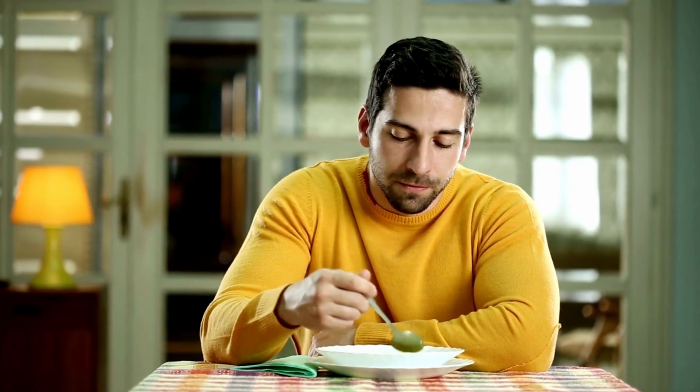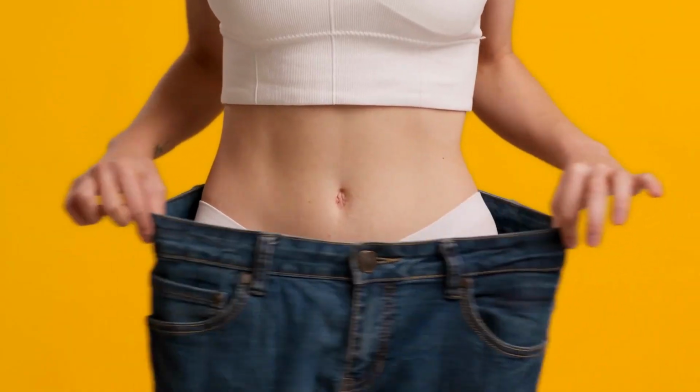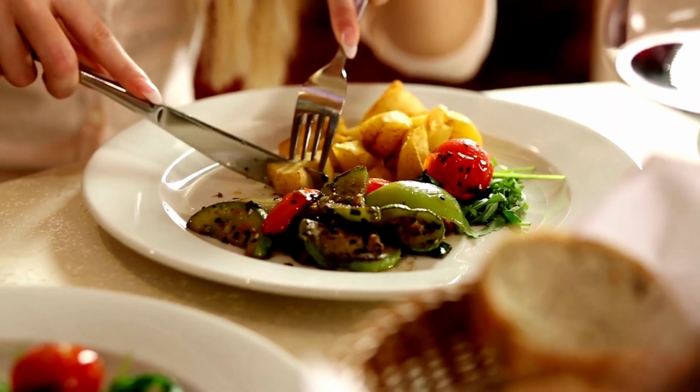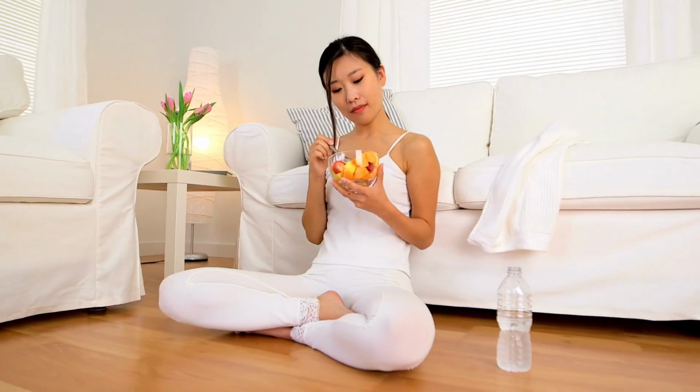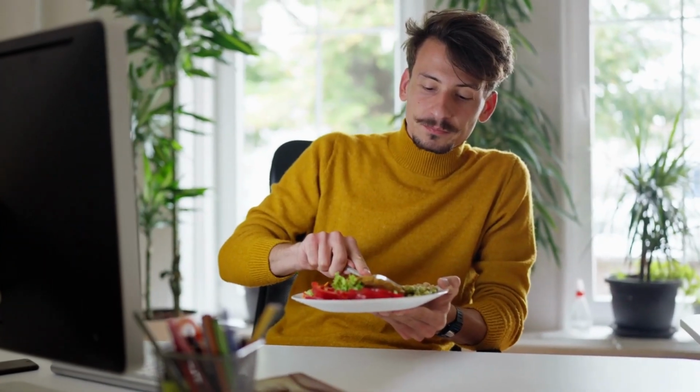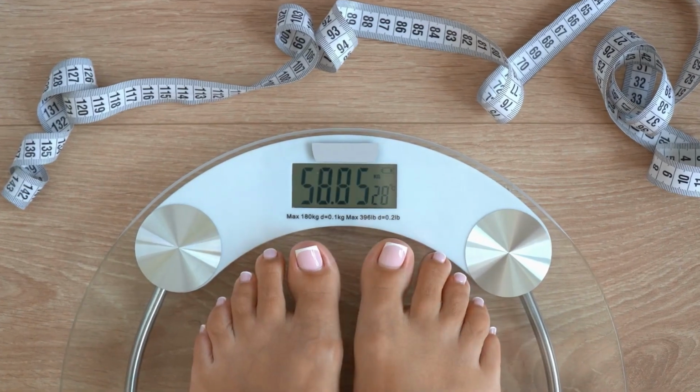Skipping meals or breaking your fast too often can hinder your weight loss goals. One way to stay consistent is to plan your meals and snacks ahead of time. This can help you avoid temptations and ensure that you're sticking to your fasting and eating windows.